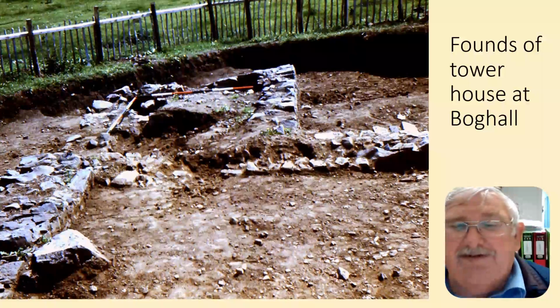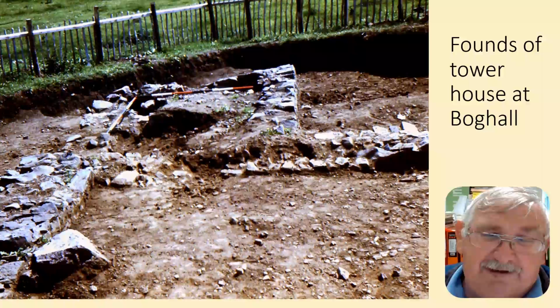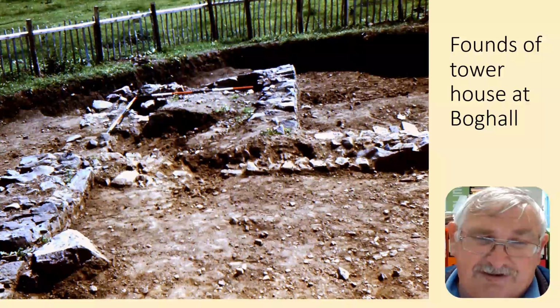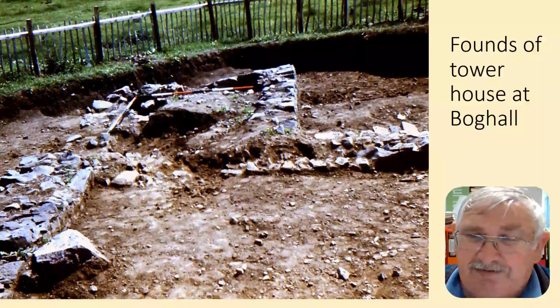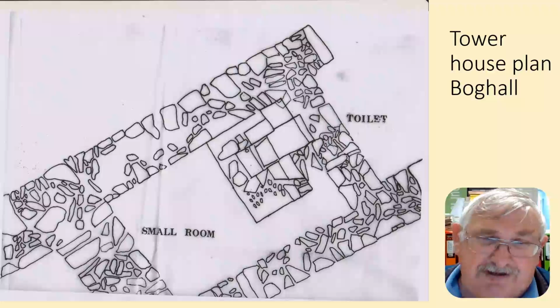What was never revealed in any of these drawings was the presence of an L-shaped tower house. This was discovered during the excavations undertaken by myself with the assistance of pupils of Biggar High School, and this revealed that they built an L-shaped tower house before the walls around the castle, and this L-shaped tower house dates to round about 1400. Here we see the L-shaped part of the L-shaped tower house.